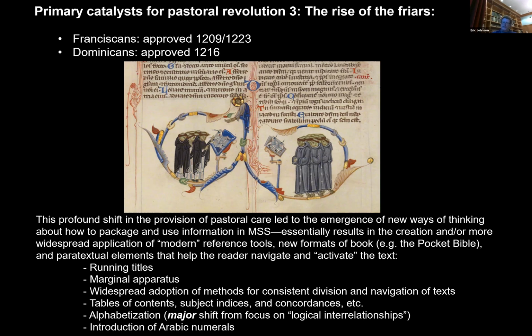So going back to antiquity and the early Christian period, things were organized essentially on their logical interrelationships. So you would think about animals, and then within animals, you would group all the birds together. You would group all the fish. You would group quadrupeds. You would group bipeds. That is a somewhat efficient way of organizing things, but alphabetization is much, much better. It allows you to be very precise in a way that, from text to text, that kind of logical interrelationship building is not. So alphabetization is a major development.